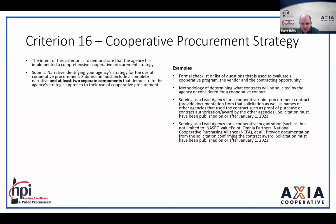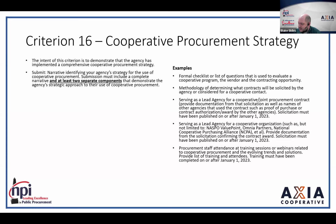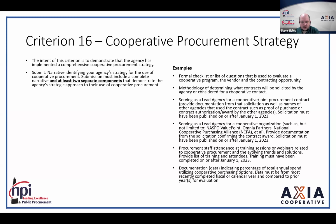Serving as a lead agency for a cooperative organization such as Nashville Value Point, Omnia, NCPA, Sourcewell, or others. And again, documentation from the solicitation confirming that the award is done. Procurement staff attendance at training sessions or webinars related to cooperative procurement. And we ask for a list of training and the attendees. And documentation indicating percentage of total annual spend utilizing cooperative purchasing options.